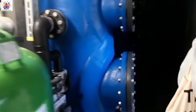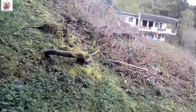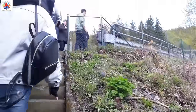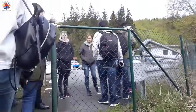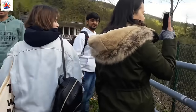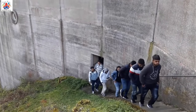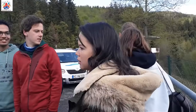So these are some kind of tanks, valves. Yes. This is the exit of the tunnel. Yes, we are out. Yes, we are out of the dam. People are still coming out of the tunnel. Here we have Norma. She is taking some pictures as well.